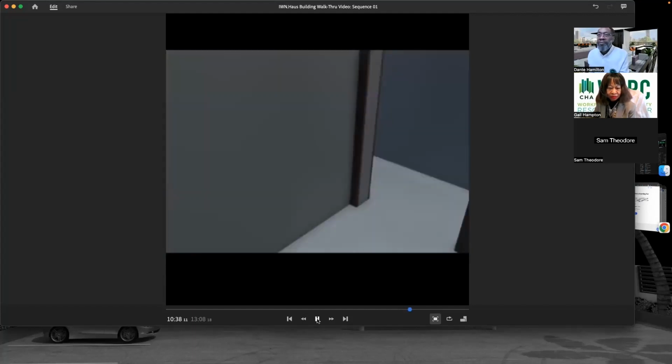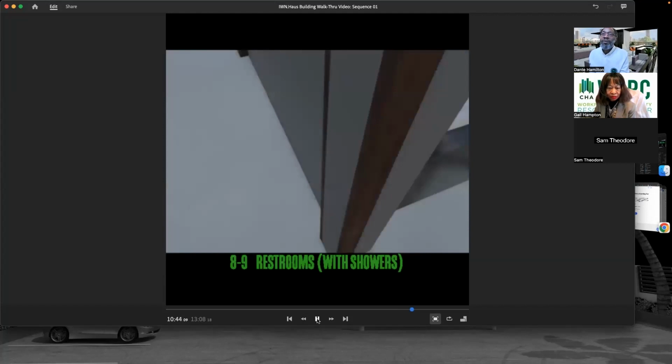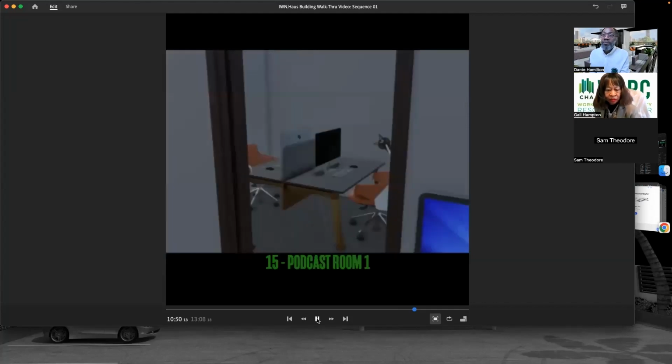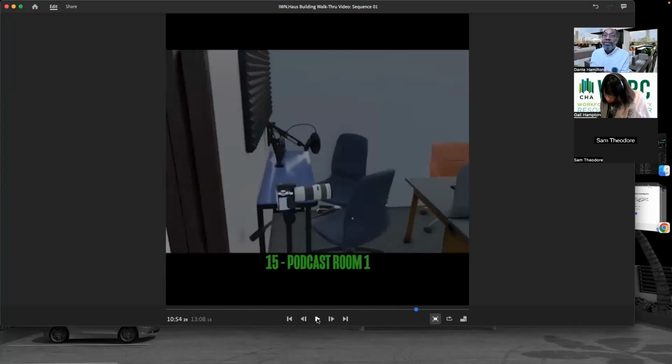These are just the bathrooms. The bathrooms, again, all have showers. So there's a men's room and a women's bathroom, basically. And these are the podcast rooms right here. There are 2 sets of these. So you could do your podcast, and you could also edit the podcast in the room.